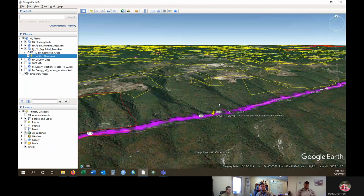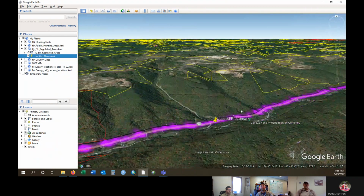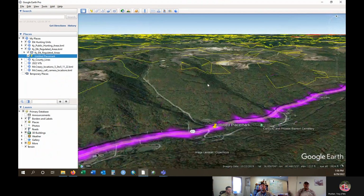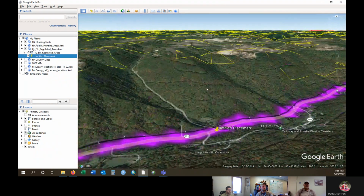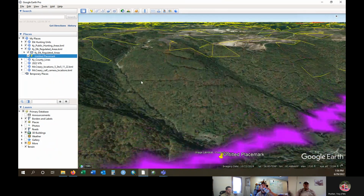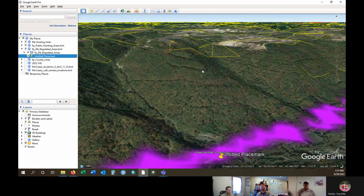I can try to see if this gets a little bit better. And this is the same view that I was looking at on Google Maps here. I did this on purpose, to try to get the same type of perspective. But you can see these lines where there could possibly be an old road here, an old bench that elk could possibly be using for traveling up to these mined areas here.